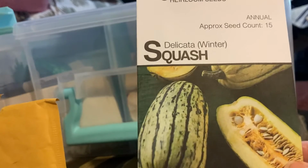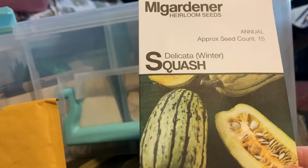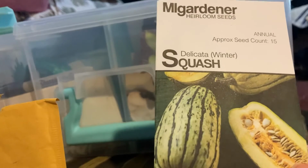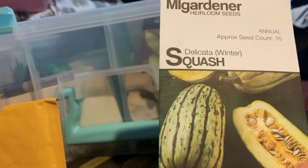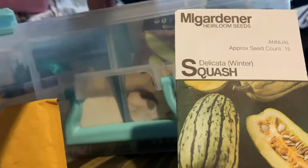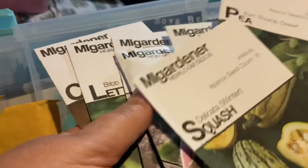And finally, I got some delicata winter squashes. My sister had asked me for some of these. She wanted to try them. And I thought, what the heck, I might try to grow a few for her. Anyway, that's what we got here. Just a few seeds here. But, you know, it's almost like Christmas every time you get new garden seeds and stuff.